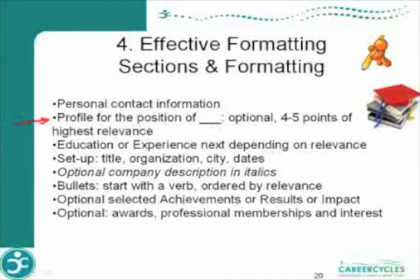Why? Because you're forcing the reader to look at these things where you're not giving them any context for your skills. As an alternative, you might consider using a section right at the top, profile for the position of marketing coordinator. So right away, the employer, the reader of your resume, if you've used their job title in your resume and it took you all of 5 seconds to make that change, right away they know you bothered reading their posting and it's not a generic application. Right away you've got their attention.